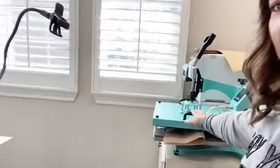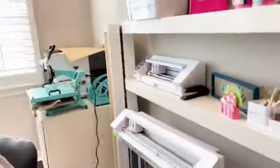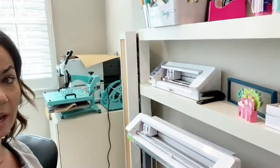Okay, then we have, oh, you're not supposed to see that part in the back there. I'll just block that right there. So this is my 8-in-1 heat press. As you can see, I have limited space here. So that is why I eventually got rid of all my other heat presses and decided that the 8-in-1 was the best option. It allows me to save space, okay?